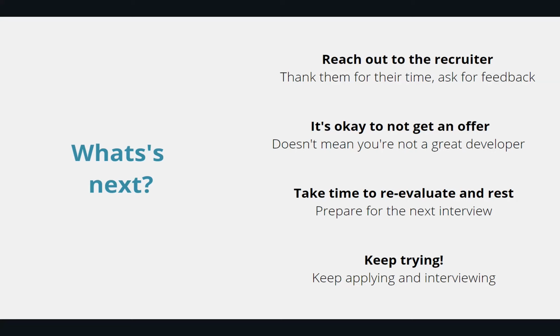Again, if you don't get the offer, that's okay. Doesn't mean you're not a great developer. You could have just had an off day. You might have just not been the right fit for the company, but remember to keep trying. That's the important part. Also, take some time to rest and prepare for your next interview. Interviews can be really stressful, and they can burn you out quite easily. So, take care of yourself, play some games, go to the gym, invest in crypto.